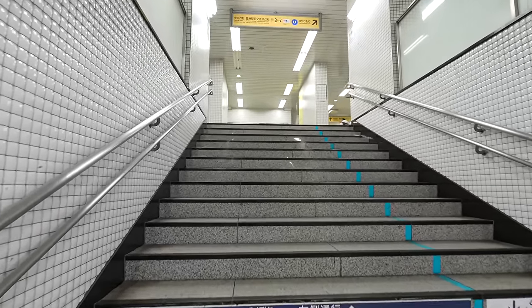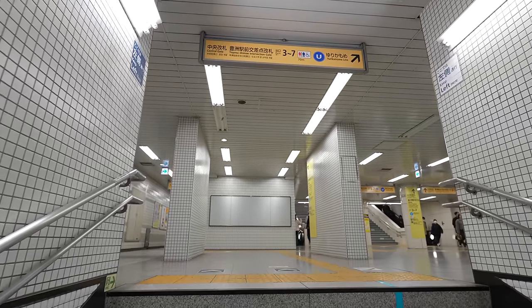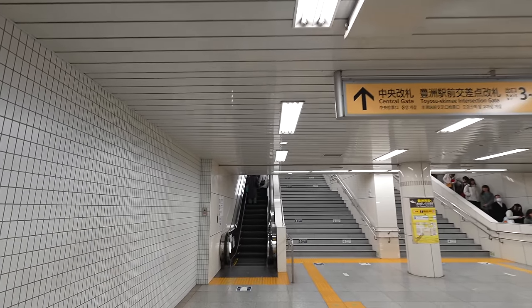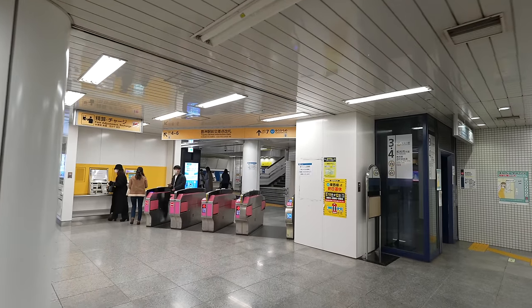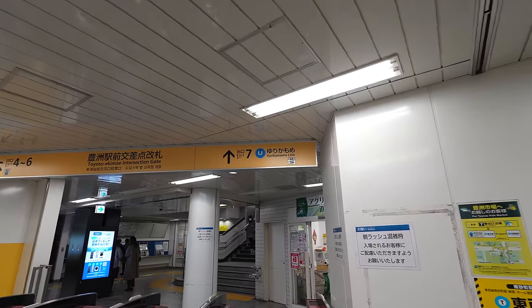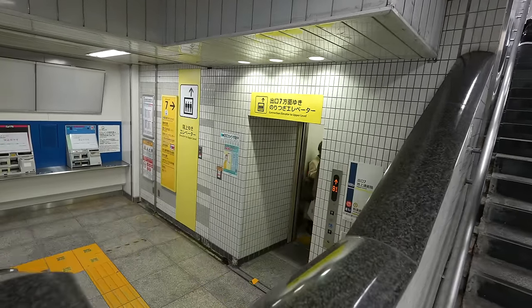I'm using the stairs, but if you are traveling to Japan, please don't worry. Most of the places, you can find the elevator. So if you have a handicap or are traveling with heavy luggage or strollers, please don't worry. In Toyosu Station, if you are using the Yurikamome line, number 7 is the closest exit. This is the way to go, by the way. Yes, there is the elevator too.